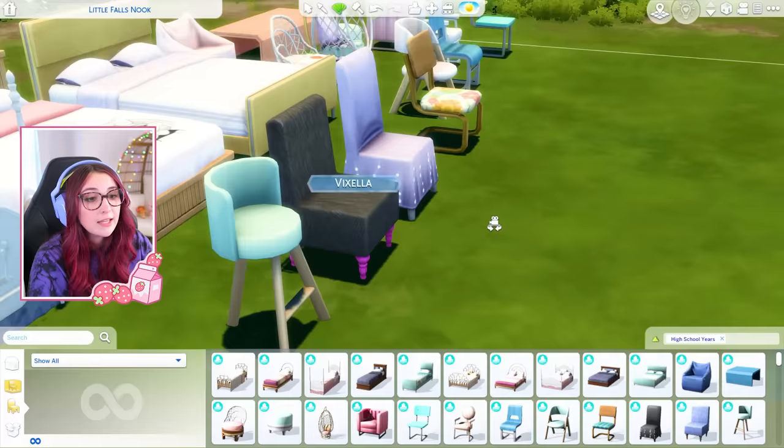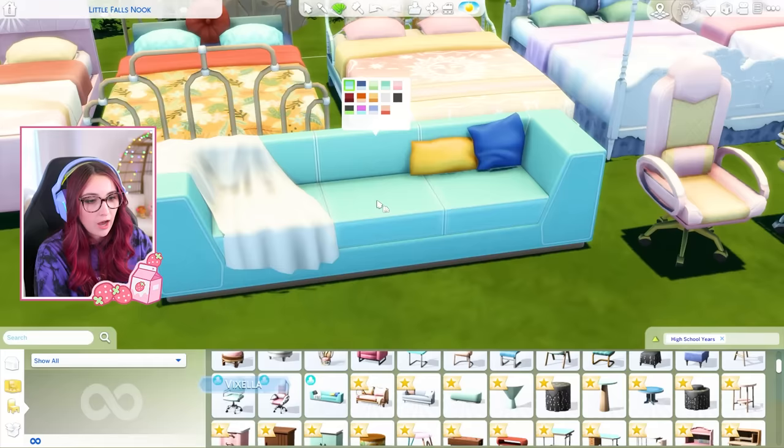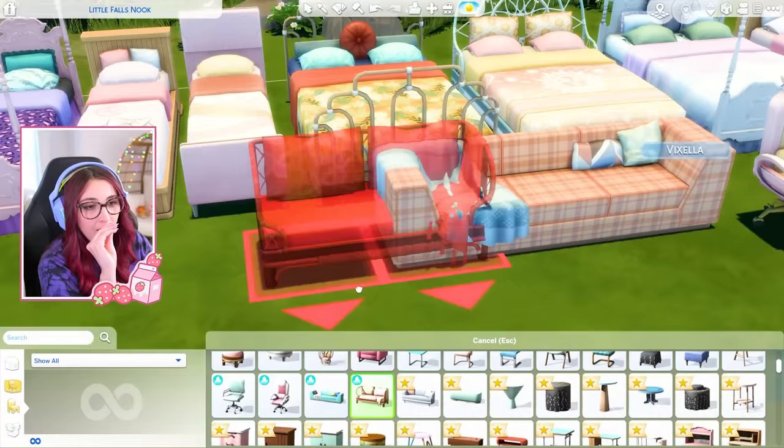Yay. That's a cute bar. I'm loving these pastels, dude. Okay, we've got an office chair. We've got the girly office chair, which I'm literally about to throw mine in the trash and try to find this online. I don't know why, but I did not think this was gonna come with couches. I'm done. I'm literally done. I love it so.